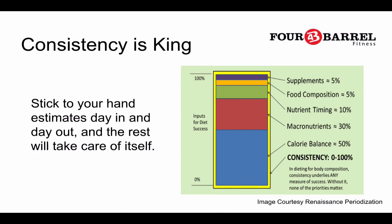The graphic to the right is from Renaissance Periodization. We like to use this because it gives us an idea of how much we need to focus on each piece of the nutrition puzzle. Simply by using our hand estimates, we can achieve relative calorie balance in blue, adequate macronutrient intake in red, take into account food composition considerations in yellow, and to a degree nutrient timing goals in green. Add all of that up, and that's 90 to 95% of the equation.